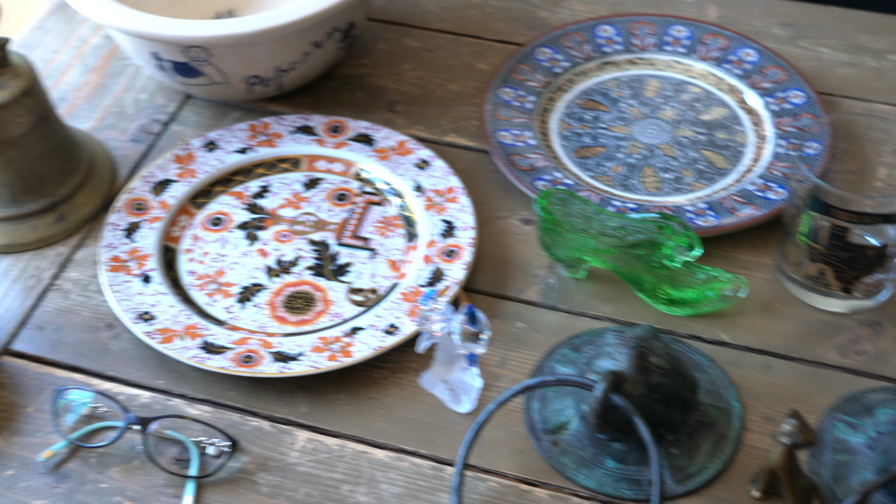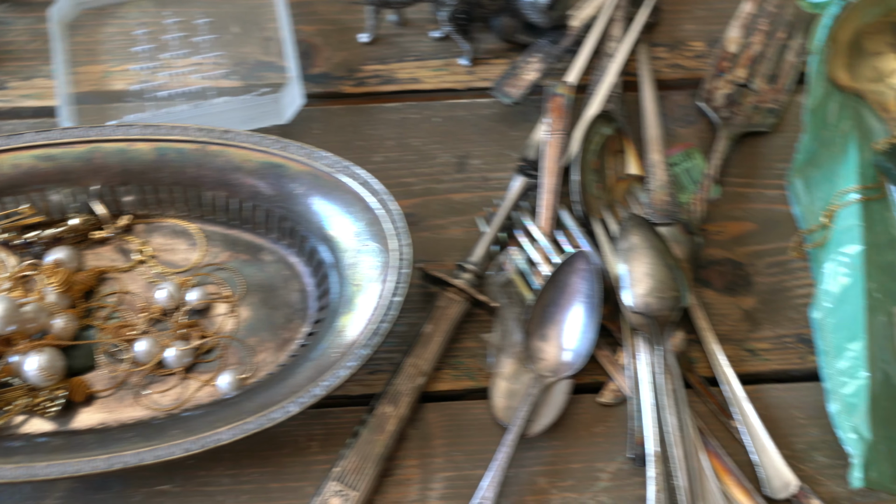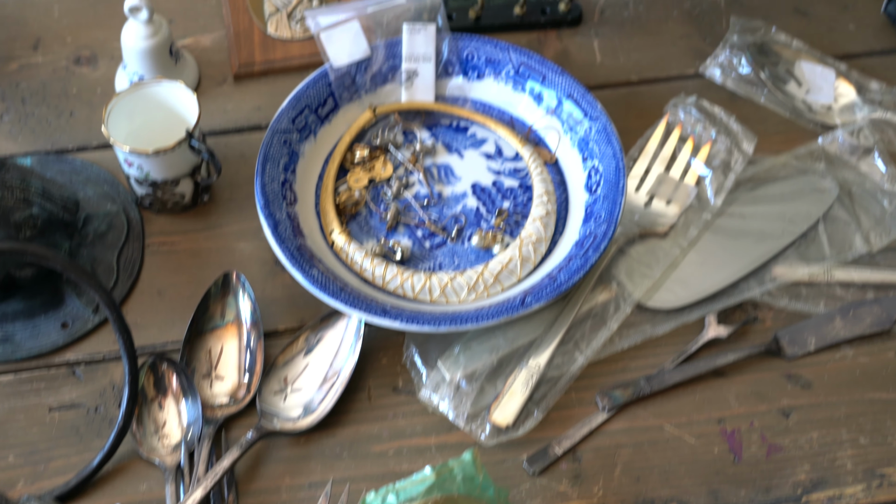And one quick pan through. And that's what I bought this week.